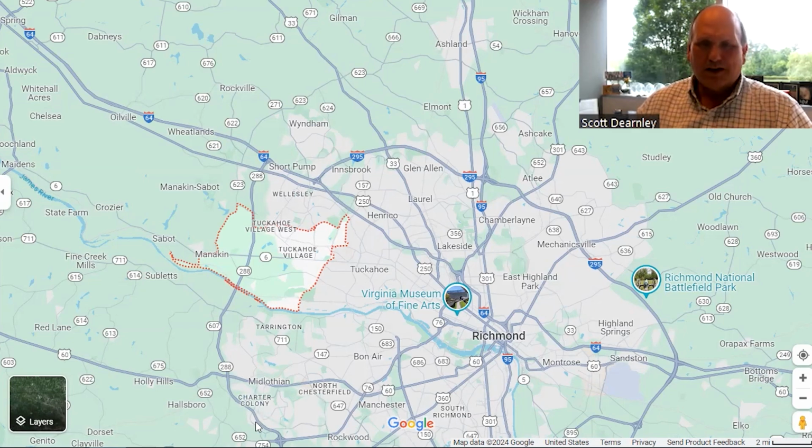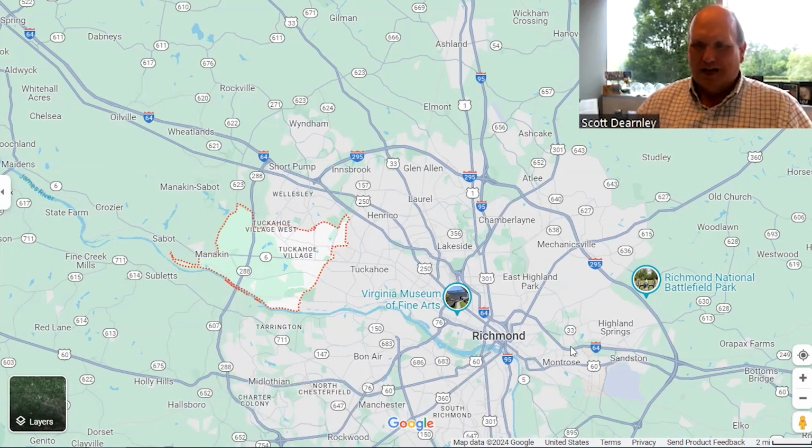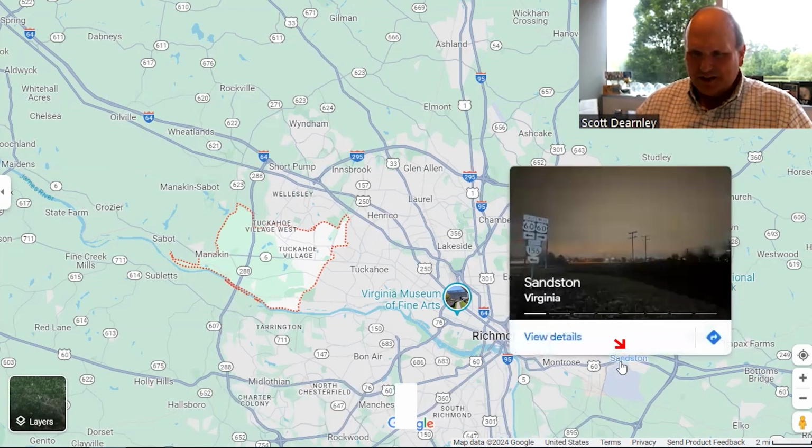Even if you work south of the river, you can get there. 288 is a beautiful new artery that connects the West End to the south side. So you could have a job in the south side and get there because 288 is convenient for getting to Chesterfield County. Then if your job makes you travel a lot, the airport is down here in Sandston.